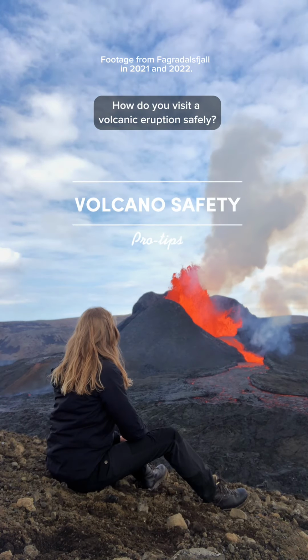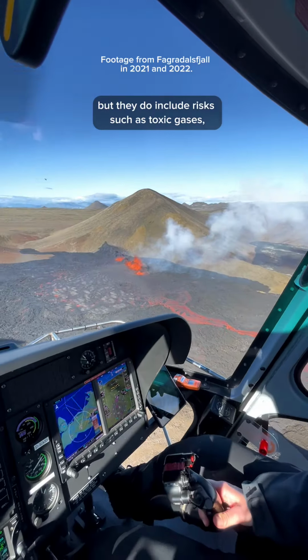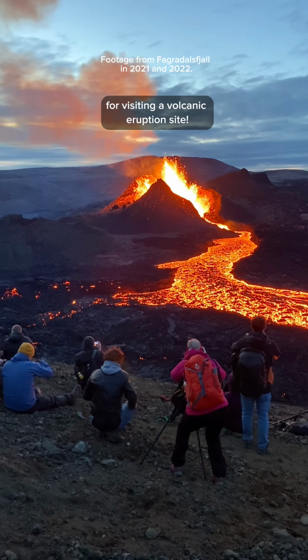How do you visit a volcanic eruption safely? Volcanic eruptions are absolutely fascinating, but they do include risks such as toxic gases, boiling hot lava, and potential new fissures opening up. Here are our best safety tips for visiting a volcanic eruption site.